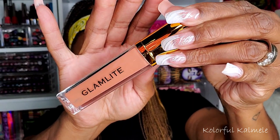Very, very pretty. It's a light shade. Let me see. Is this a gloss? The mirror on the side is just killing me right now. That is so bomb. It seems like I could smell it, but it could just be in my mind. Either way, it's not strong. If I didn't have anything on my lips, I would actually try them on. So, yeah. Very cute.